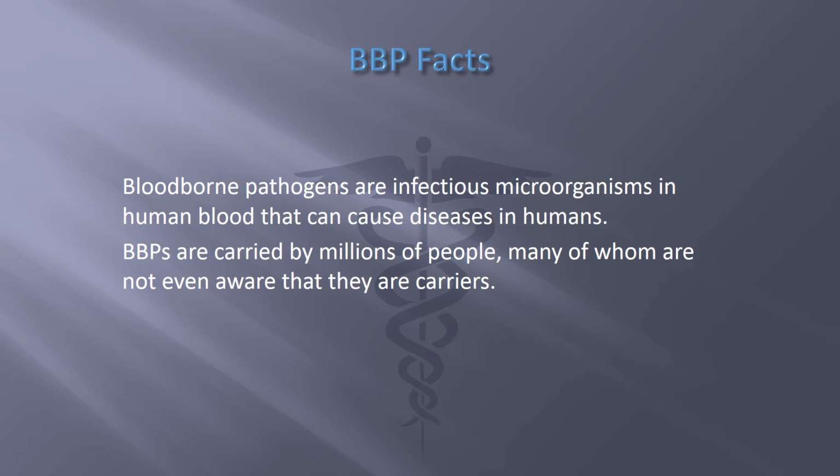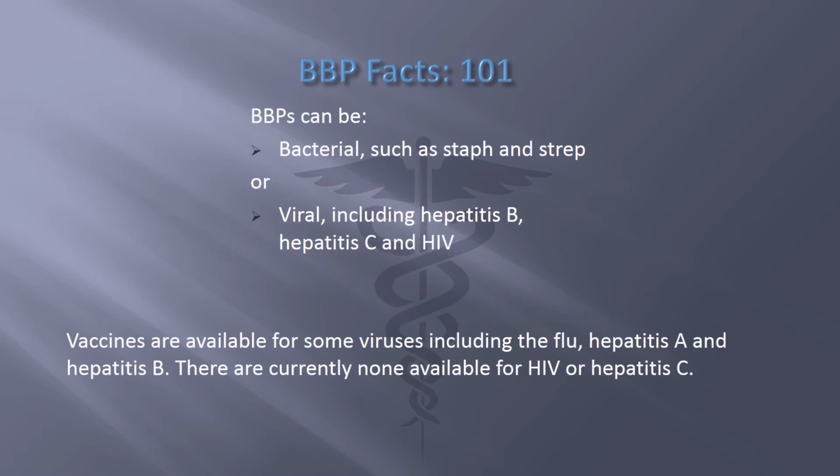Bloodborne pathogens are infectious microorganisms in human blood that can cause diseases in humans. BBPs are carried by millions of people, many of whom are not even aware that they are carriers. BBPs can be bacterial, such as staph and strep, or viral, including hepatitis B, hepatitis C, and HIV. Vaccines are available for some viruses, including the flu, hepatitis A, and hepatitis B. There are currently none available for HIV or hepatitis C.